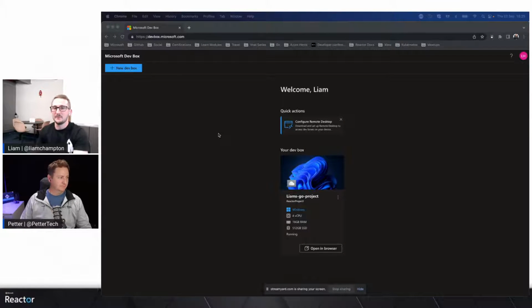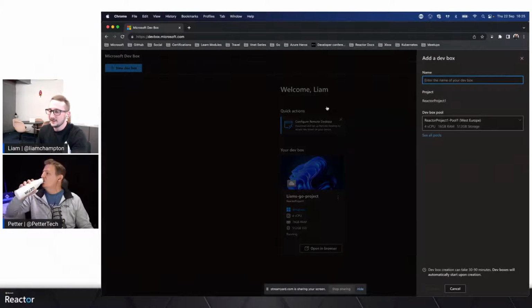So this is the view from DevBox, which you may have seen in the slides I showed you. If you want to add a new DevBox, then all you do is click on new DevBox in the top left.